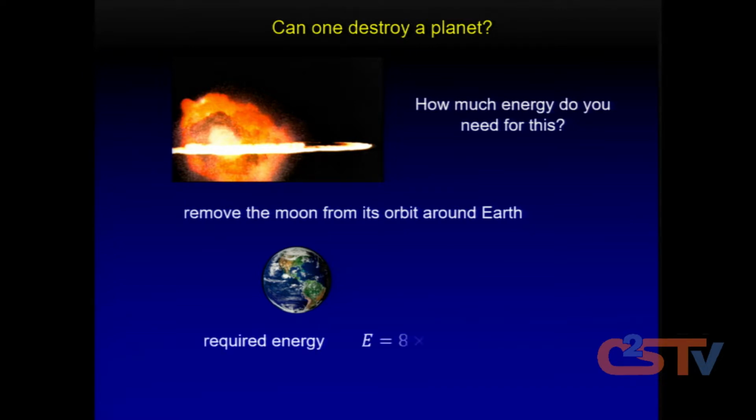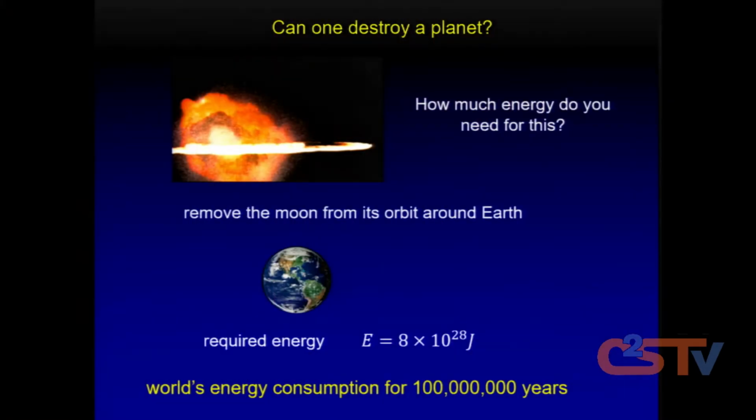And you can actually calculate this, and it turns out that the energy that you need is 8 times 10 to the 28th joule. That number doesn't really say much, right? Joule is the unit of energy, and 10 to the 28th means you have a 1 with 28 zeros behind it. But it doesn't really mean much. But we can actually put this in terms that we can understand. Namely, this is the world's energy consumption for about 100 million years. Right? So that's quite a bit of energy that we actually need if we wanted to move the moon away from its orbit around Earth.